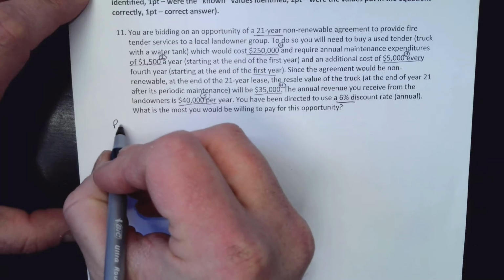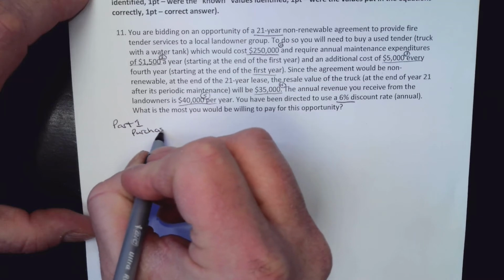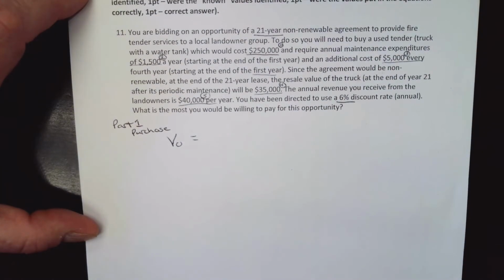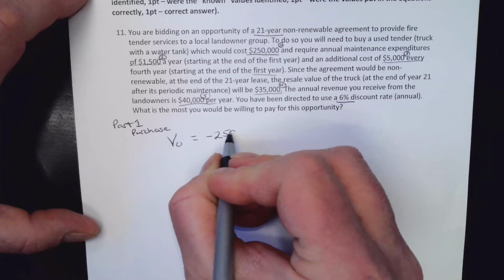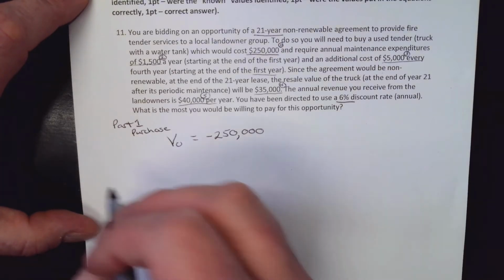So, part 1, that's the purchase. And that one's pretty easy in that our VO does happen in year 1. So I don't even need a timeline for that necessarily. And that's negative $250,000. So that's that.